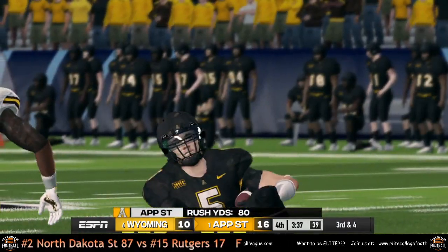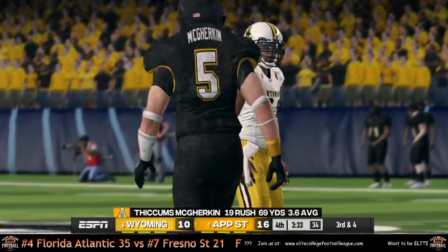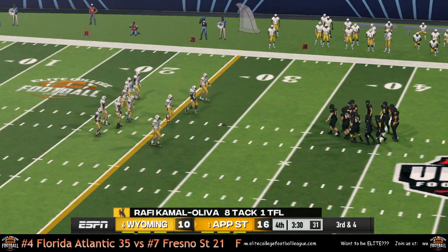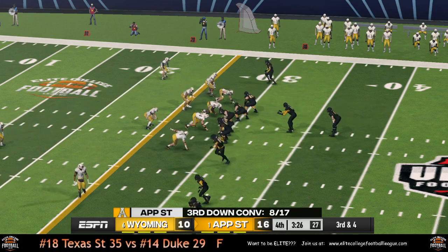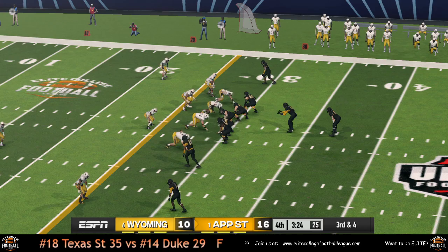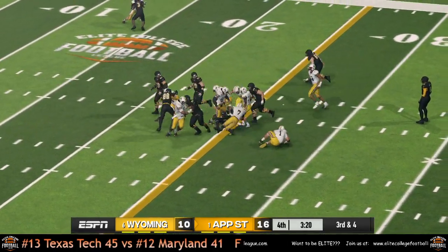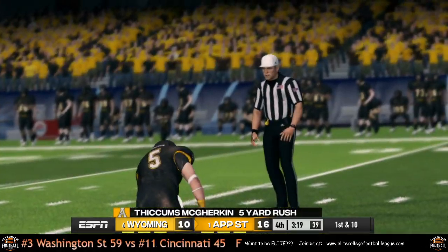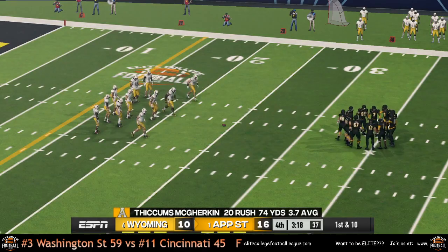And driving out for 6 yards. 3rd and 4. It's manageable. I mean, they could get a first down here. Really, all they need to do is run the clock down. That's basically what they're doing. And yep, arguably this game could be over.